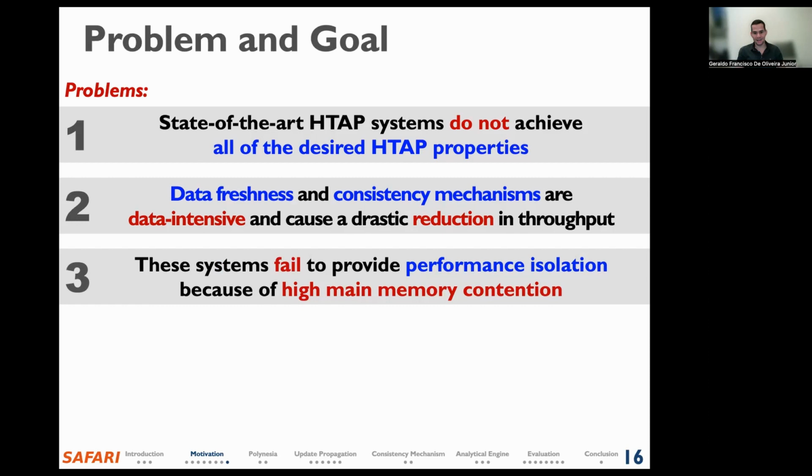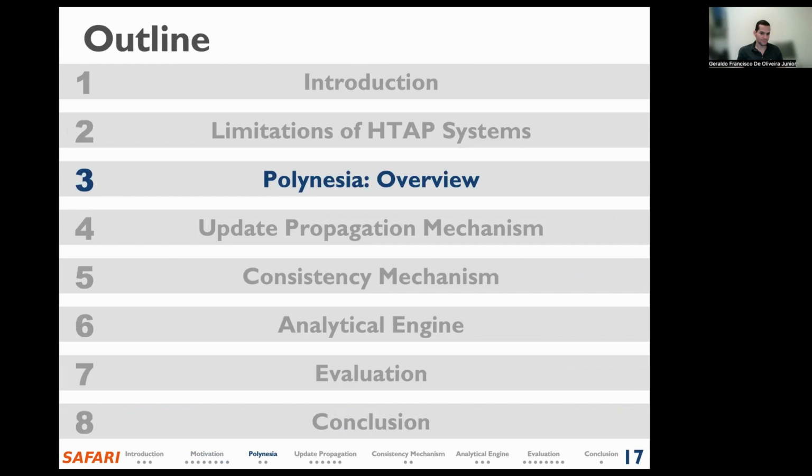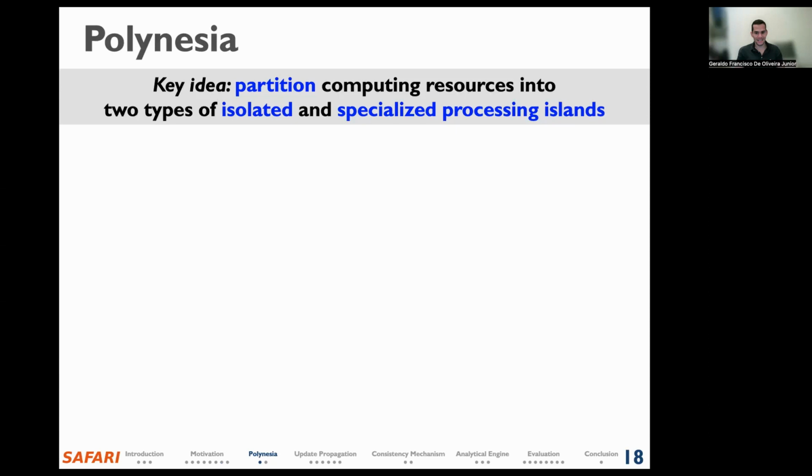Based on that, our goal is to take advantage of custom algorithms and hardware to address such limitations of HDAP systems. Next, I'm going to give an overview of our proposal called Polynesia. The key idea behind our mechanism is to partition the computing resources in the system into two isolated and tailored processing islands, where each island is dedicated to either transactional or analytical workloads.